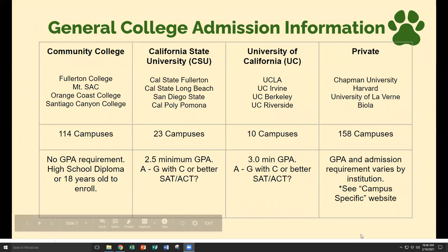If you're thinking of going to a Cal State, some of the schools that are in that system are Cal State Fullerton, which is our local Cal State, Long Beach, San Diego, and Cal Poly Pomona, just to give you an idea of some of our close by local Cal States. Remember, the California State University system is one university with 23 different campuses. And in order to apply and be admitted, you have to have at least a 2.5 minimum GPA. So you can definitely have a higher GPA, but nothing less than. And depending on the actual campus will depend on what that campus specific GPA would be.